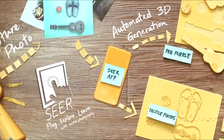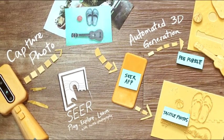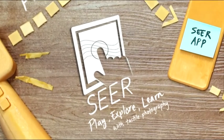SEER, providing an inclusive platform for BIB children to play, explore, and learn through tactile photography.